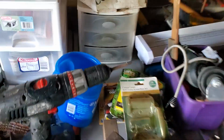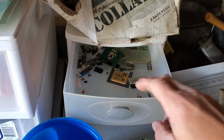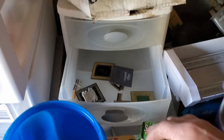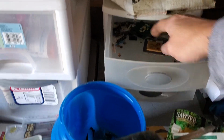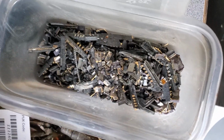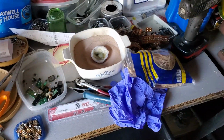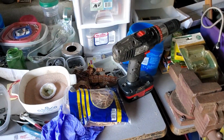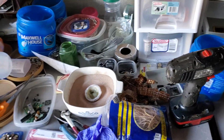So, got my little pile here. There's that CPU from last week. There's a couple in there from the week before. I still have to pull the caps off. And then you've got my oscillators. I wanted to get those done before winter hit, but I'll be honest with you guys, I don't know if I'll... you know what, I'm not going to say it. We're going to try and get it done anyway.